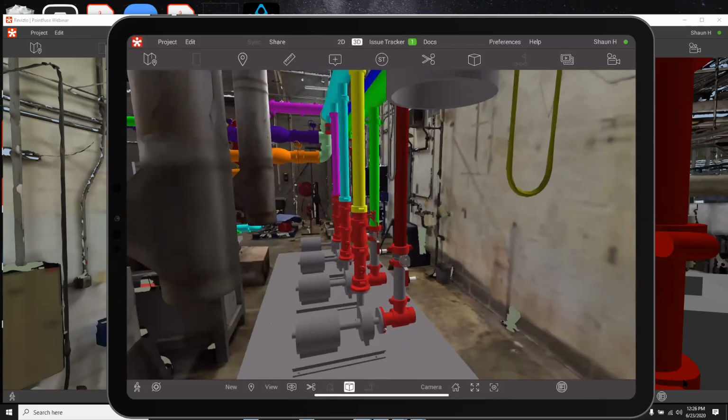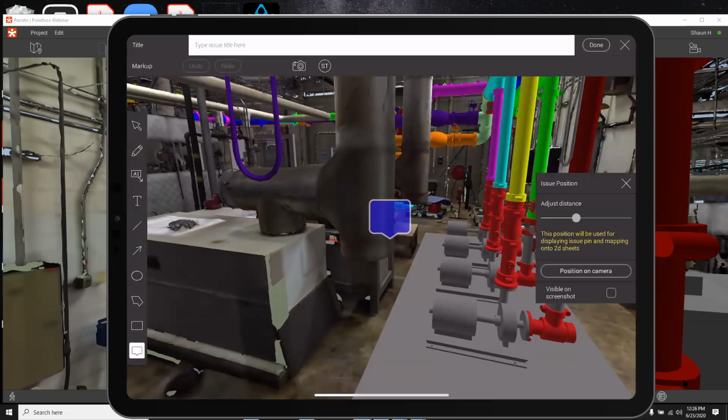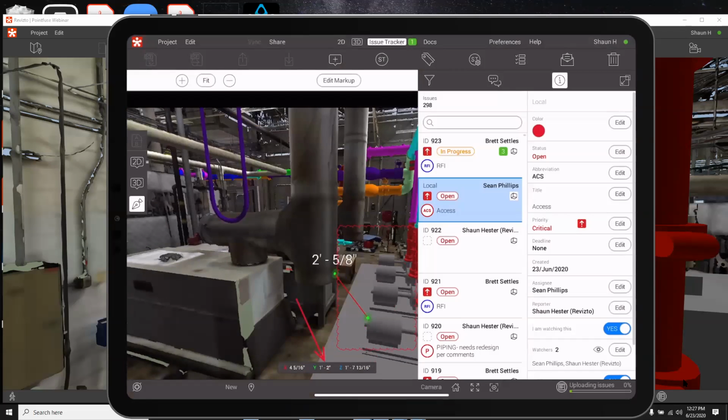Even if we're looking at this from just a standpoint of maybe it's an access issue. As we're actually taking some measurements in here, what's the distance between these? Do I ever need to maintain those pumps over there? And is this enough space for me to get in there and maintain those? Well, if not, let's make sure that we're dropping an issue stamp down in here for access and just saying that we need to take a closer look at this. And you know what? This dimension is not going to be enough here, and we need to add some additional space. Let's move that pad further out so we have some more space to get in there.